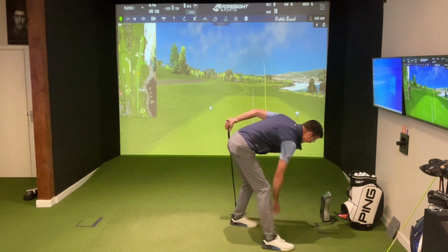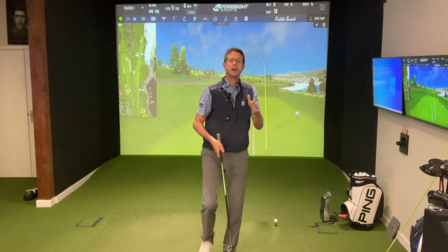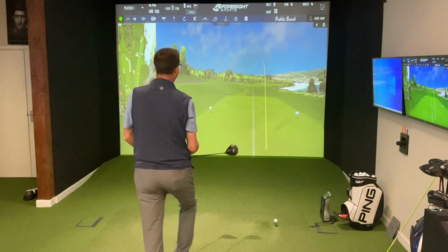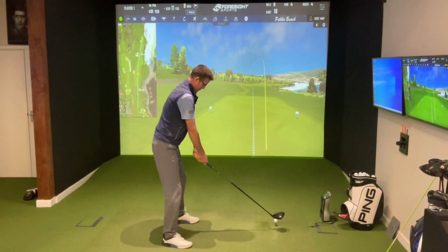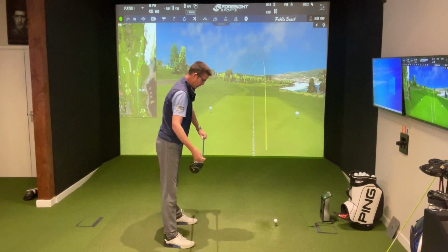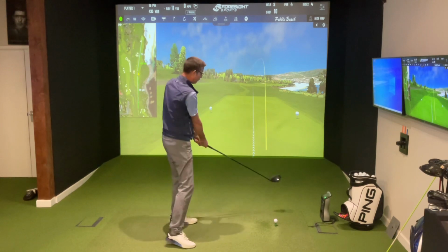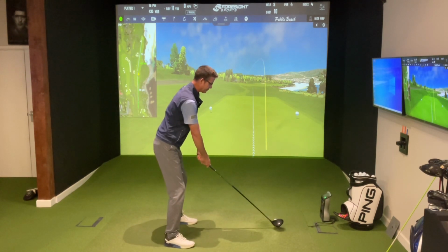So I would probably stand here on this hole knowing that my strength is a fade, and even though I can play the draw, as you can see there, I'd probably still aim up the left side of the fairway and fade this one back to the middle like I normally do. So I'm aiming left of the target. I know now my club's going to pass left through the golf ball. I just need to make sure the face is slightly open through impact and we'll hit a nice fade.